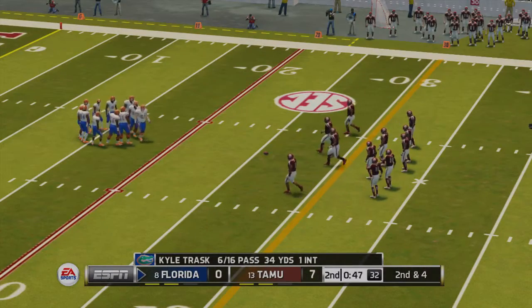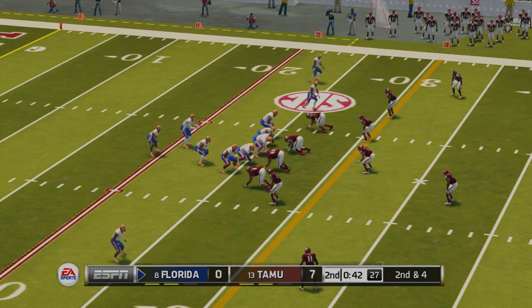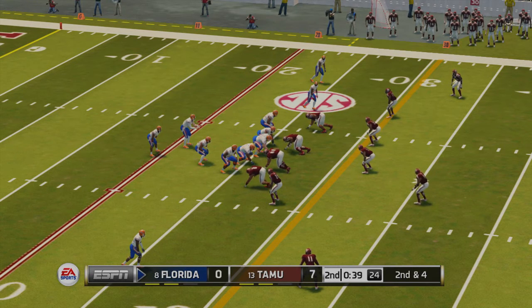They're about 4 yards away here on second down. Man left, man left. Go down. Watch 20, check 20. Here we go. Okay. Here we go.